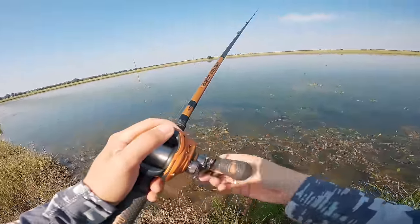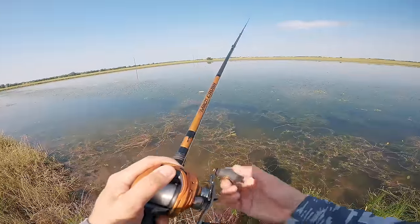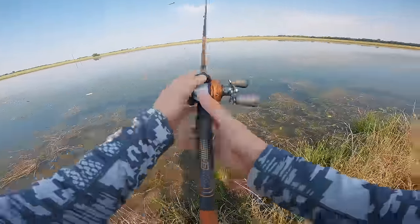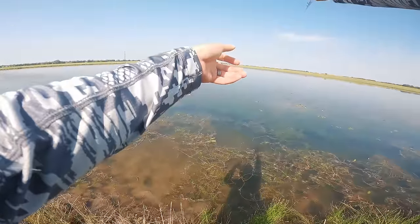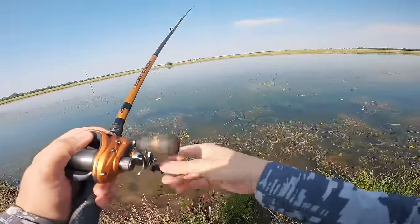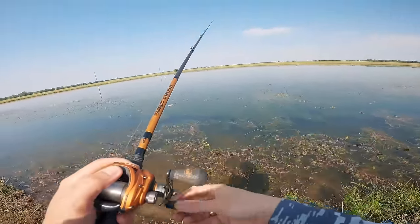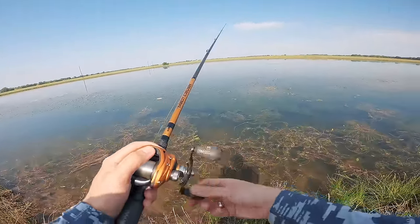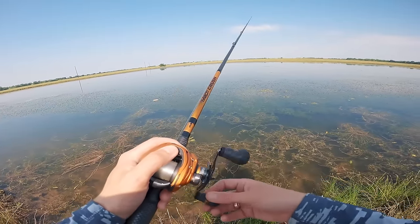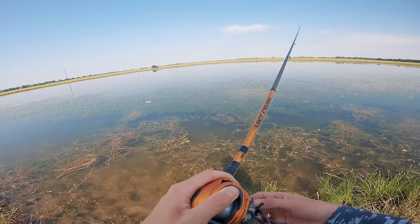And retrieve. Man, nothing. We got nothing. First cast with this thing, I had a fish. I think it was a bluegill, if I'm being honest. I think it was a gill of blue.